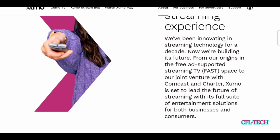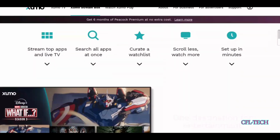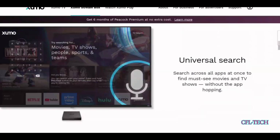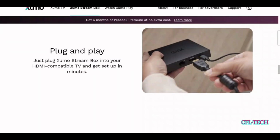Now the Xumo box is given to Charter Spectrum customers. When they sign up for TV service with them, they no longer get the traditional cable box. You get the Xumo Stream box. Now you look at this, the box here with the link here. Let's see, this is interesting, when you scroll, that image does increase there. It's kind of interesting how they have that. Now when you go down, you scroll, there's the box right there.